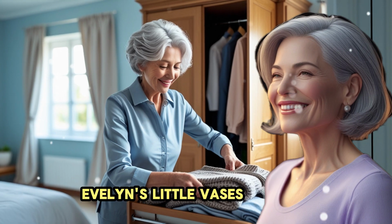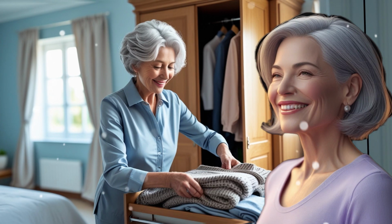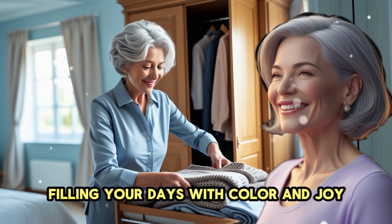Evelyn's little vases prove it. A few fresh flowers can make your home feel like a garden, filling your days with color and joy.